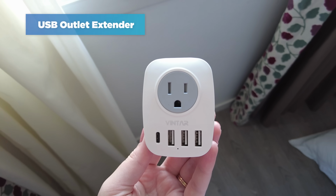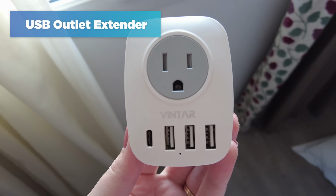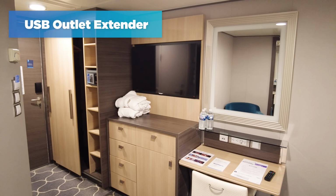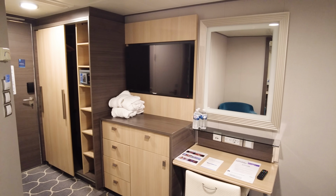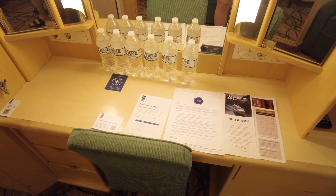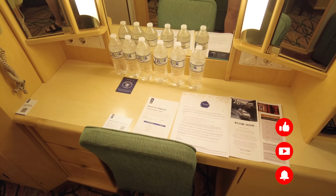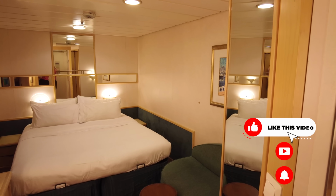Number one is a USB outlet extender. If you've never sailed in a cruise cabin before, you might be surprised to find that some staterooms often limit how many outlets there really are. Older cruise ships in particular have very limited outlets for charging your devices. Some cruise ships only have like one or two outlets in the entire cabin to share.